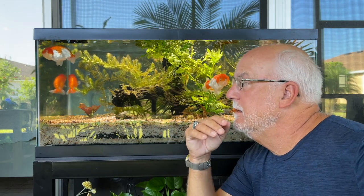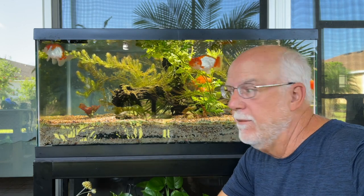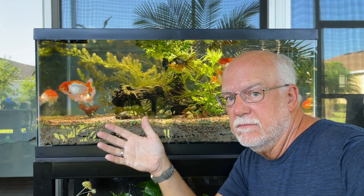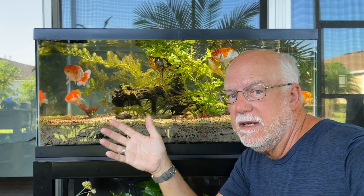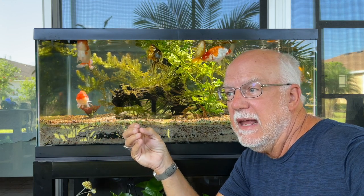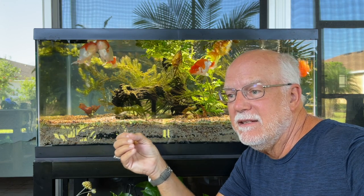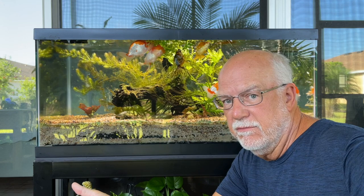So the filtration systems we have today, and I've tried them, and I was in the same boat as all of you, don't work. Until I came out with an anoxic filter. Because there's something missing. These animals create a lot of waste, and there's something that needs to be taken out of the water. It could even be that hormones need to be taken out of the water also.